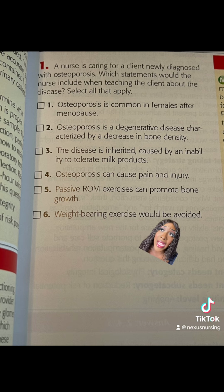Choice 3, the disease is inherited, caused by an inability to tolerate milk products. False. Number 1, this is not inherited. And number 2, inability to ingest milk products or tolerate milk products does not cause osteoporosis. Now, not consuming calcium, not having calcium in the body, that can contribute to osteoporosis. That can be a risk factor, but it's not inherited and milk has nothing to do with it.